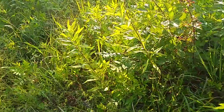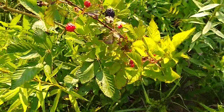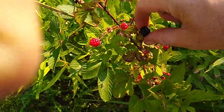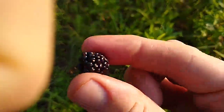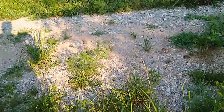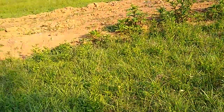So look at this. I gotta pick these later before the birds get them. I'll pick it right now. Blackberry, wild blackberry. Look at this. Delicious. I'm eating it right now. Very sweet.